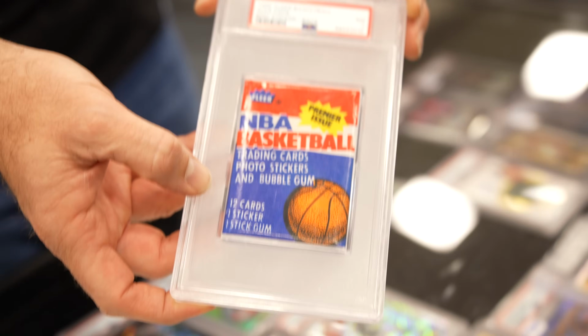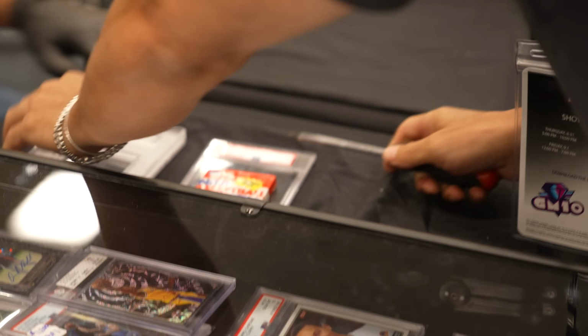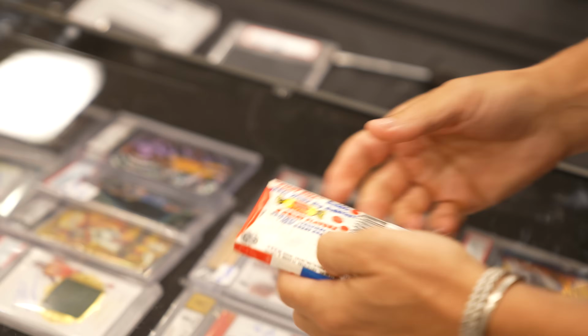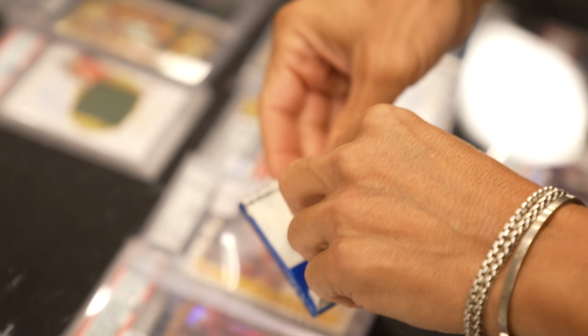You really want to open it? You want to open it right here? Yeah. Oh my God. Wow, that's serious. Break it open. Wow, look at this. We got it. Look at this pack. Tell me if I'm doing something wrong. All right. Here we go.